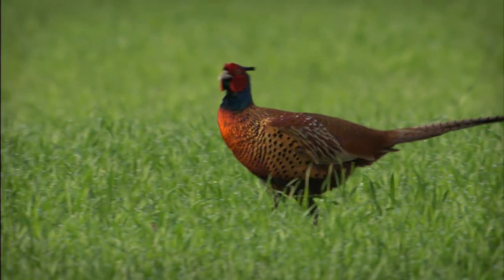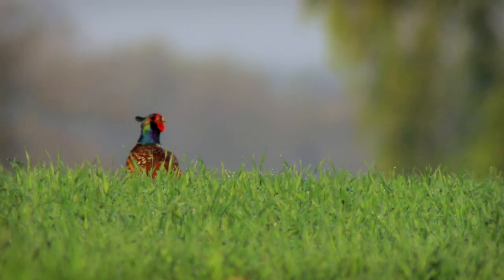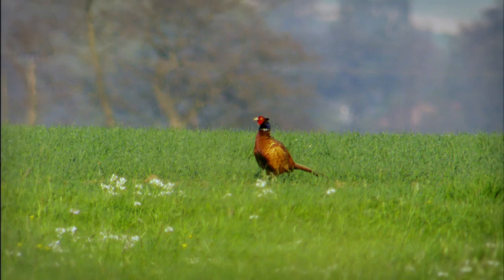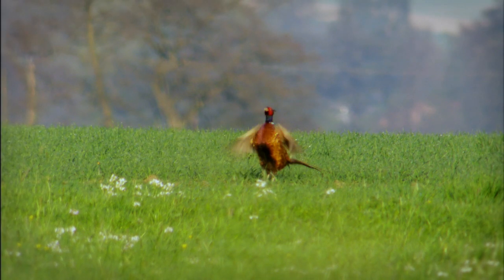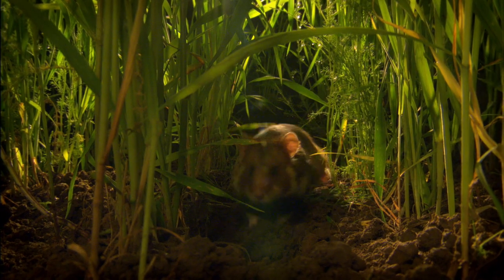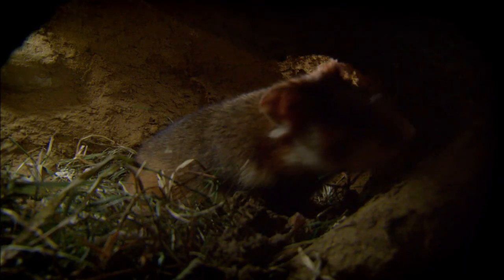Like the hares, the pheasants are also turning their attention now to searching for a mate. The red, swollen wattles on their faces and their excited fluttering are expected to work wonders. A hamster buck is on his way in the field and has picked up the scent of the hamster doe down in her burrow.